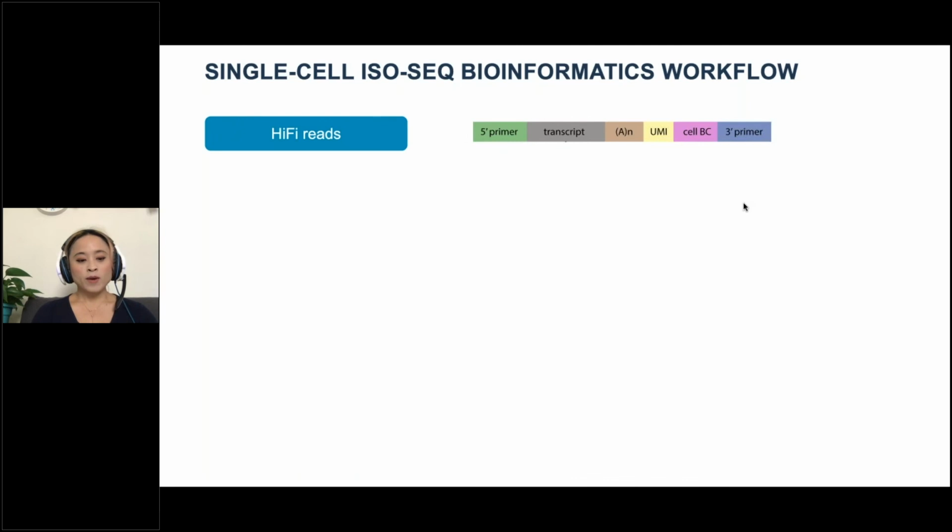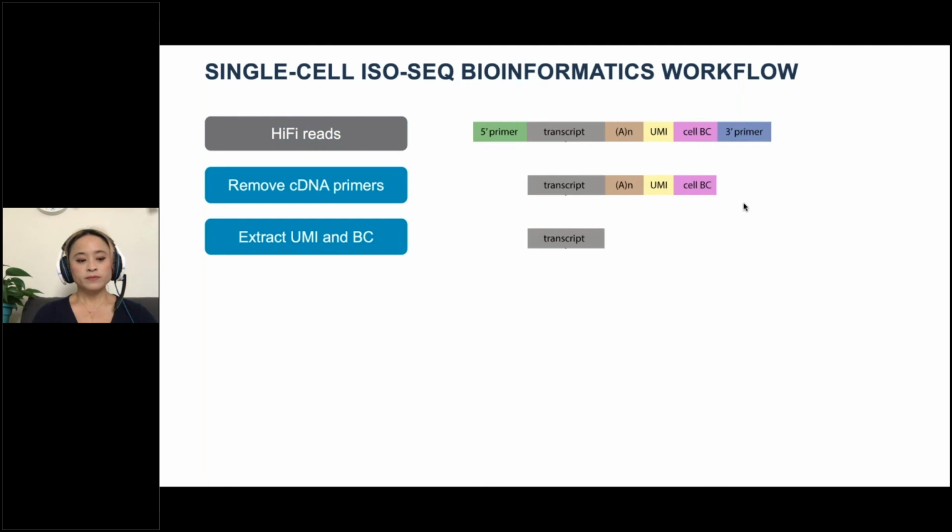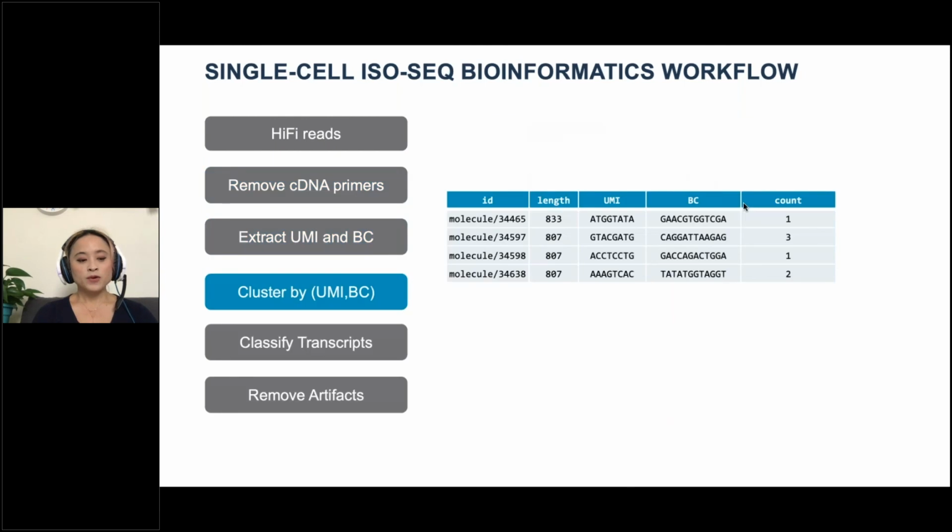Here's the bioinformatics workflow for single-cell Iso-Seq. We begin with HiFi reads. Then cDNA primers, UMIs, and cell barcodes are extracted and removed. We then cluster reads that belong to the same founder molecules together and call a consensus. Founder molecules are determined by sharing the same UMI, cell barcode, and transcript sequence.